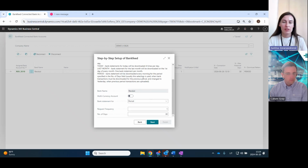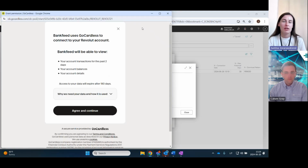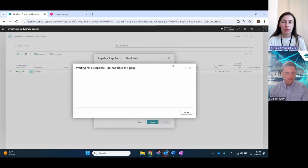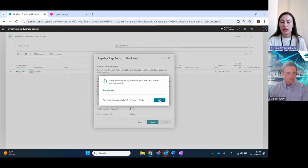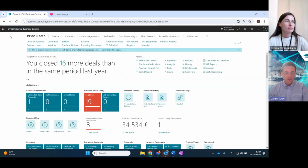And here you have this step at this place, and if you would like to get statements for today, you would press next here, and you would be redirected to the bank straightaway. You don't need to fill in any of your passwords and emails, just because in this company you already have this Bankfeed account. Just literally a reconnection. That's nice. That's good.